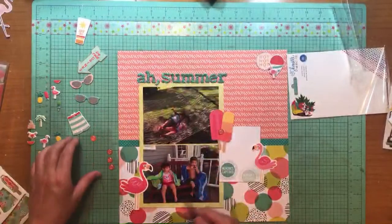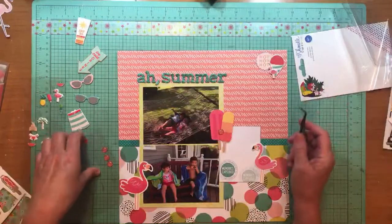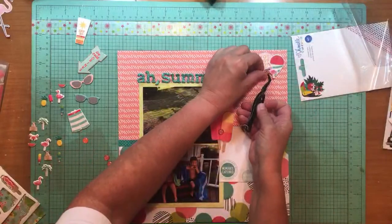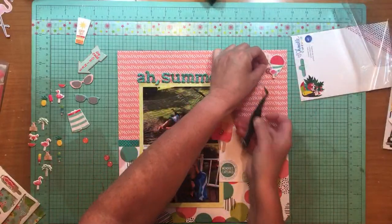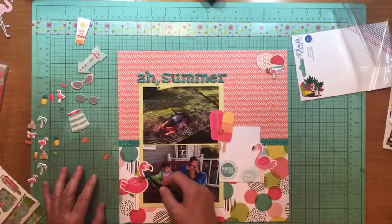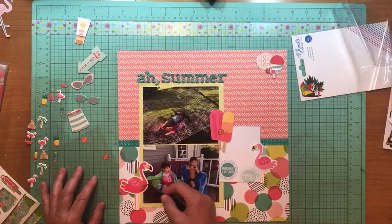Okay. That did look like he was having a baby or something. I don't know. And you know me and these big enamel dots, I like to tuck them. So here's the other thing. I'm not sure. Let's see. Where can we put this guy?